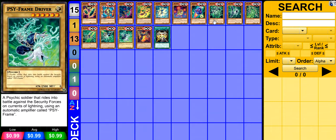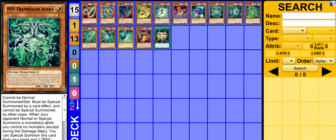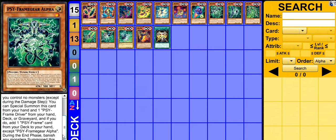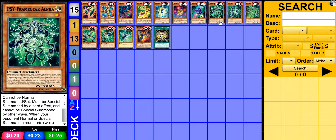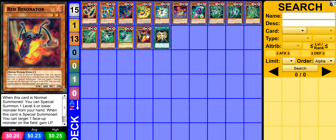That's really strong. And then this one here, he is the one where your opponent normal or special summons a monster. You can special summon it, get the vanilla, and search your deck for a Psy-Frame card. Now that is very strong. These cards have potential. I don't know who's going to be playing it for the YCS this weekend or the regionals, but I hope these cards do well. They look pretty interesting. Also, in this new set, we have other new cards such as the Resonators.